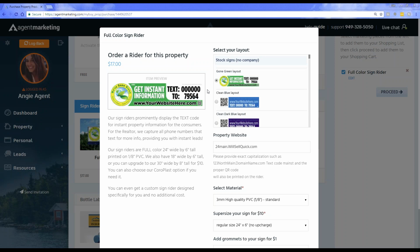So this is huge. You can put these on top of your yard sign. They can slide into some signposts, or you can even hang them down on the bottom of the sign if you choose. All of our sign riders that we print are printed on PVC material. You can choose to do different material if you want to, but we do 3mm PVC as our standard. You can choose to do Coroplast, which is the corrugated material, and then you can do the high quality, which is 6mm PVC, and it's a little bit of a thicker material.